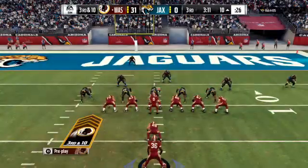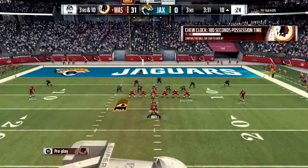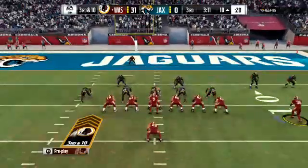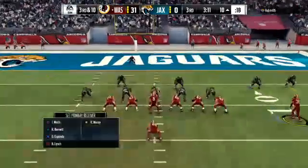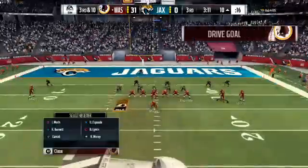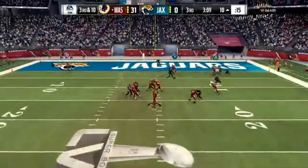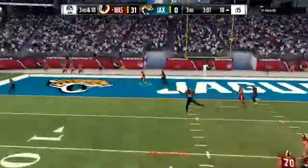Green 39. Green 39. All right, now, lucky 56. Lucky 56. All right, now, lucky 56. Detroit! Detroit! All right, now, lucky 56. Lucky 56. They'll look to throw on 3rd and goal.